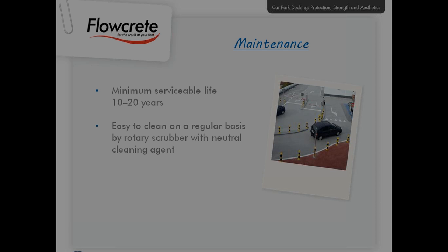Sean, sorry, before you move on, I have another question for the maintenance side. Is it important to clean a car park, and what is the best method? Sorry. Oh, for cleaning? Okay, I'll just go back to that slide.